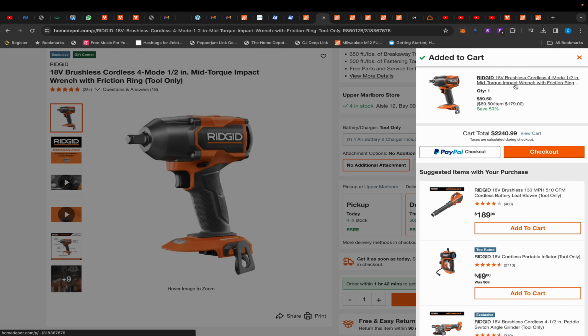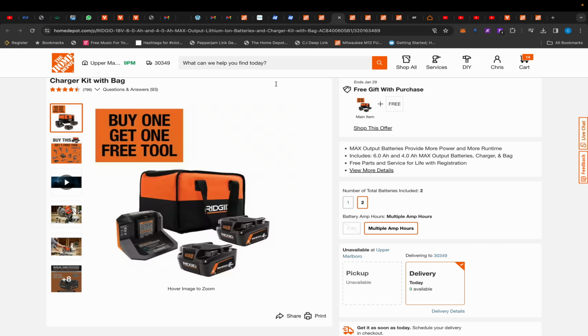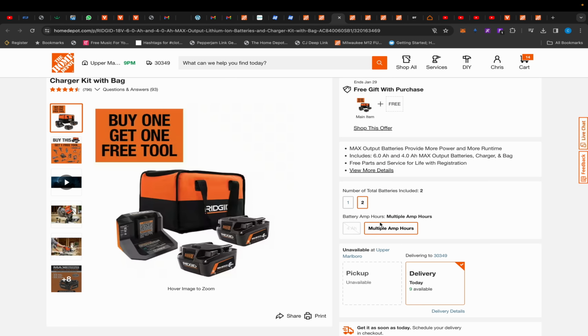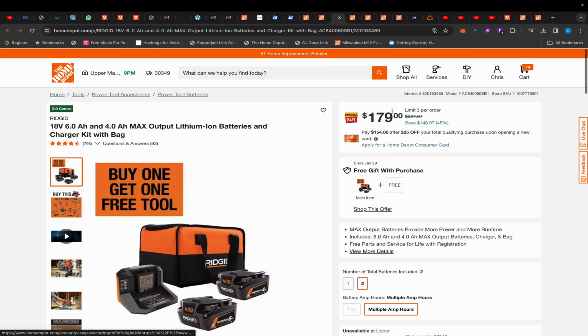We have this Ridgid mid torque. Again, this was live during the holiday season. It's $89.50 when you buy it in conjunction with this starter kit. Now, depending on where you live, you could possibly see this thing just says it's out of stock. But if it does say that, try changing the zip code. You could change it to some Atlanta zip code. This is 30349. You could try that. And then it will say that it's available for delivery. And then just try to change your address. See what happens. So that's that. You have to buy these two together. $199. Excuse me.